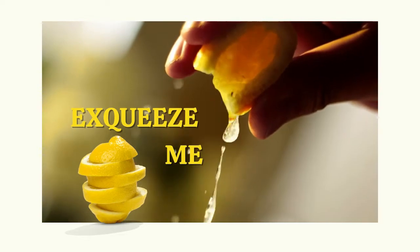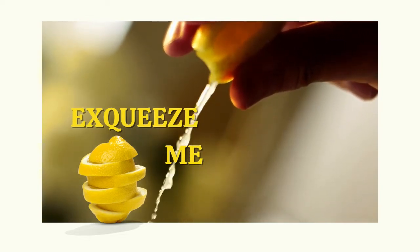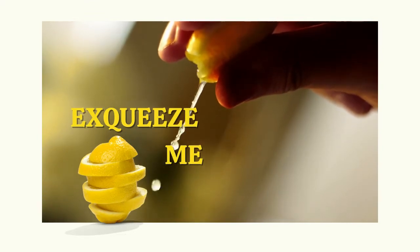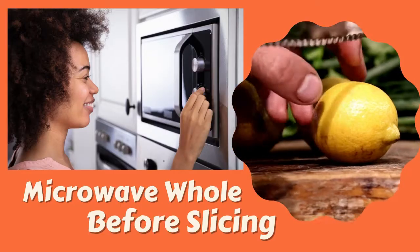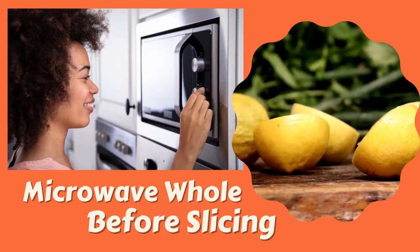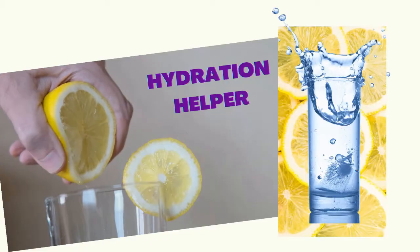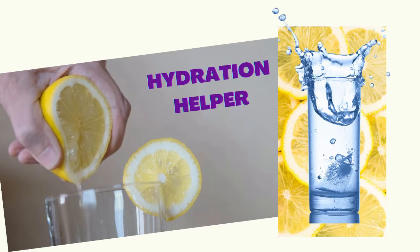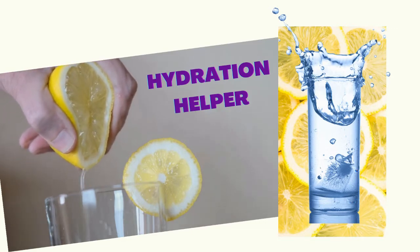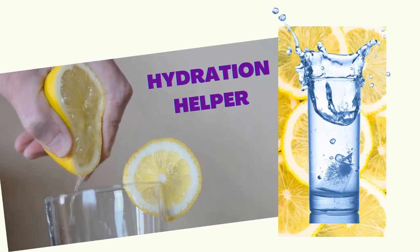I recommend microwaving the lemon whole. The juice capsules burst within the fruit as the lemon heats from the inside out. If cut, the heat will likely soak up some of the moisture of the lemon. Don't like the taste of water? Add a spritz of lemon for flavor. You'll drink more H2O and therefore stay better hydrated.